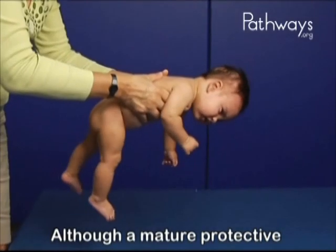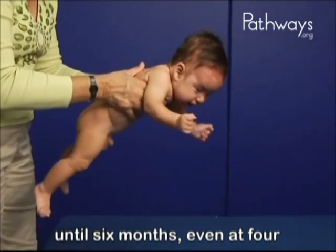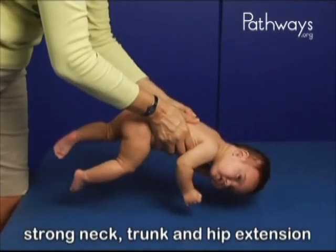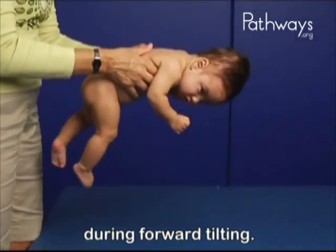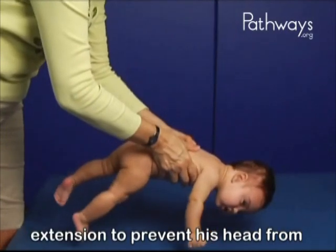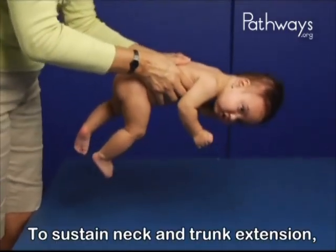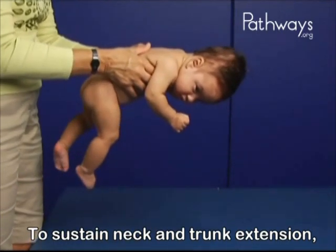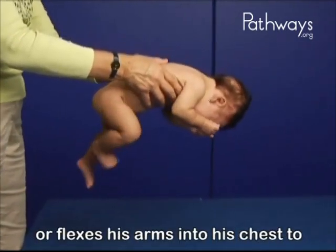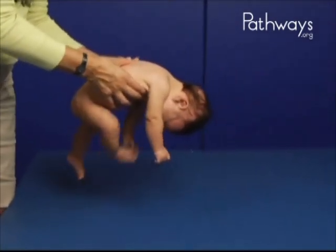Although a mature protective response is not fully developed until 6 months, even at 4 months, Owen is unable to sustain strong neck, trunk, and hip extension during forward tilting. However, there is adequate neck extension to prevent his head from coming in contact with the surface. To sustain neck and trunk extension, he either uses excessive asymmetry or flexes his arms into his chest to increase the tone in his trunk.